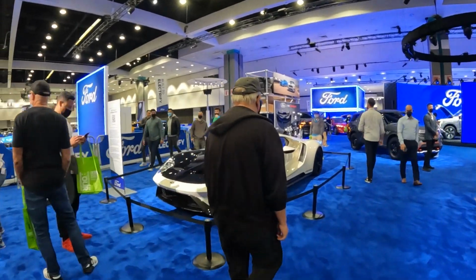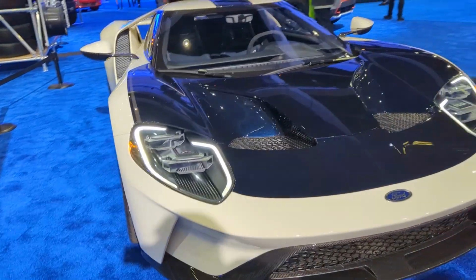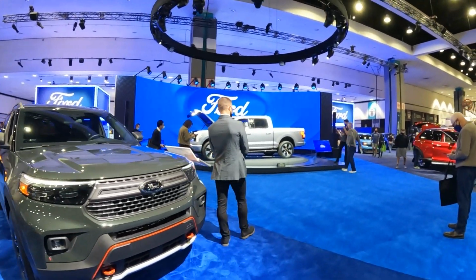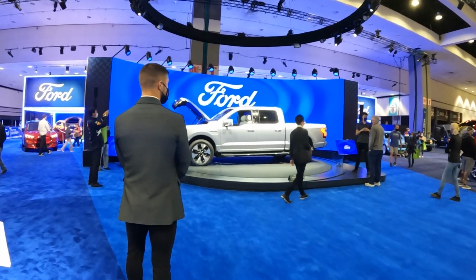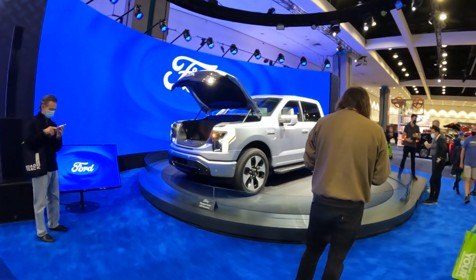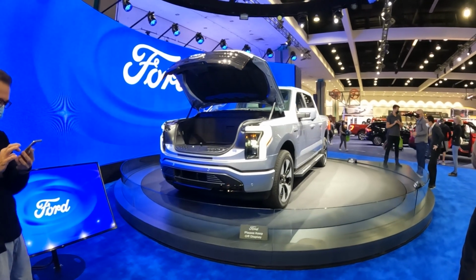Here's a Ford GT, which of course is very, very, very cool. I think there's one definite star of this area though, and that is of course the F-150 Lightning. Who can walk by the Mega Power Frunk and not stop? Have you seen the Mega Power Frunk? Shocking. It's so cool. Of course, this is the electric F-150 that's coming out next year. They're in pre-production right now.